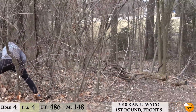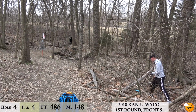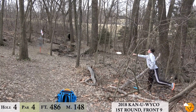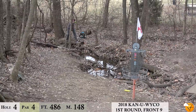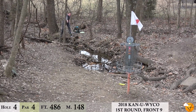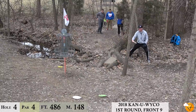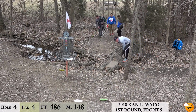Doesn't clip anything. He's down there by the hole. And Andrew with a bid for eagle. Oh, just short. Good line at it. Now, Tom did land in the water. He has taken relief directly behind the disc. And Andrew is on the board with the birdie.